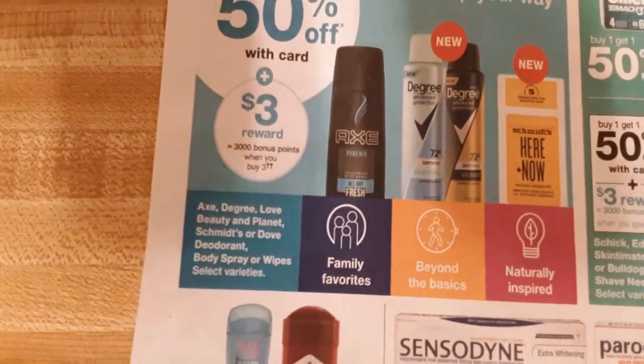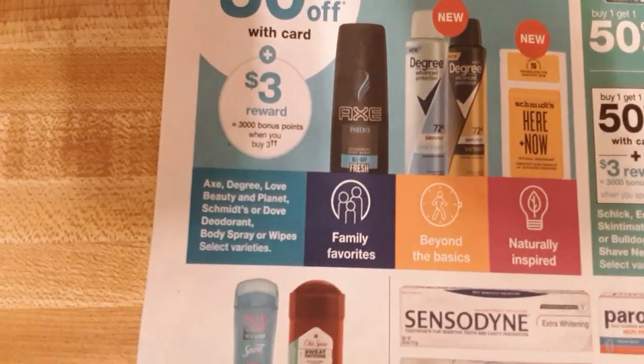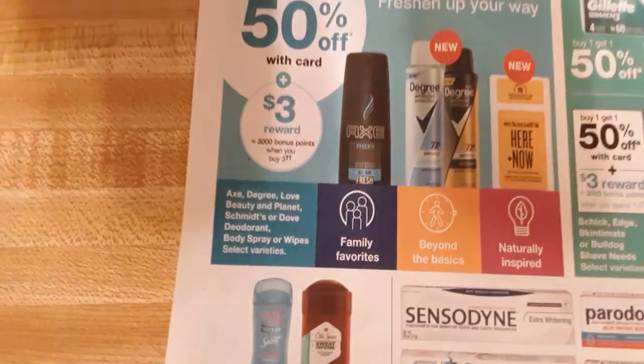See what else we got. Axe, Degree, Love Beauty and Planet, Schmidt's, Dove deodorant, body spray, or wipe, select varieties.